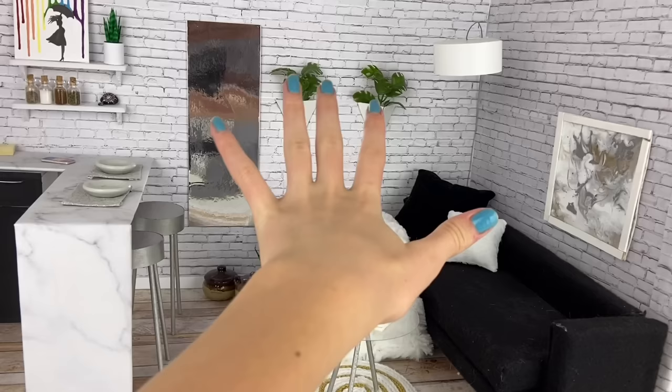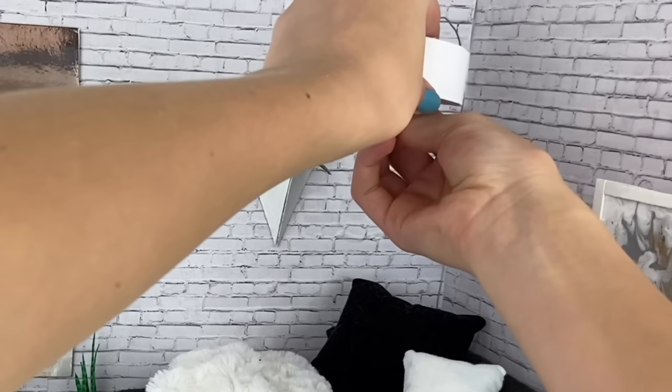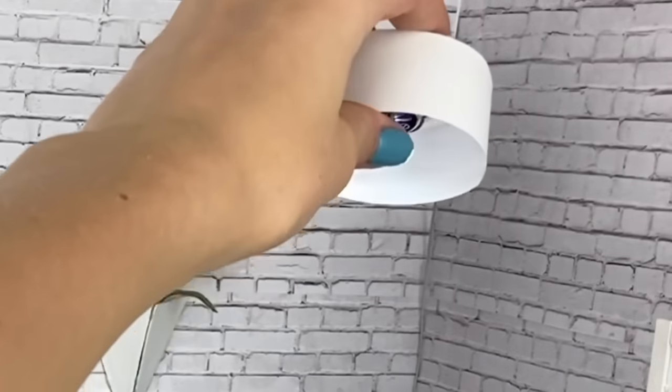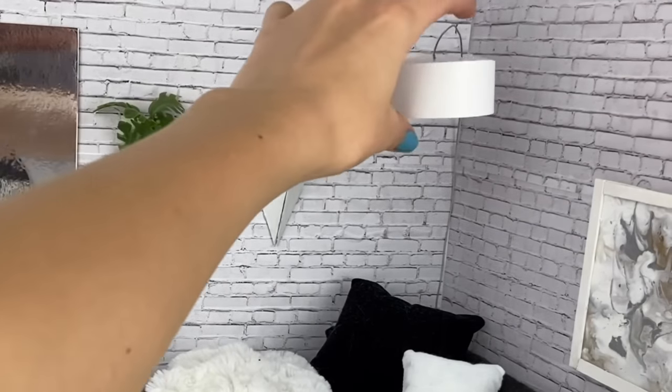Also, one of my favorite features of this whole room is that this little hanging light here can actually turn on. Yes, it's hard to see because it's kind of dark, but it has a little light that's shining, and I think that's so cool.